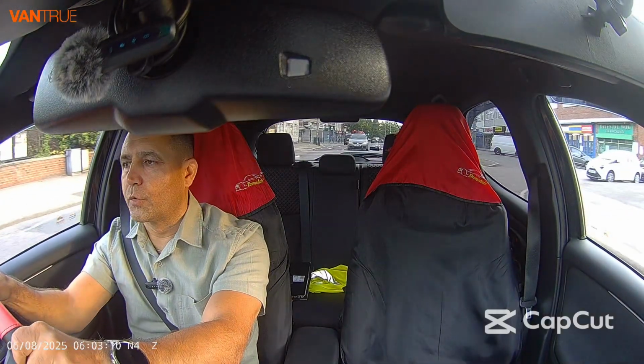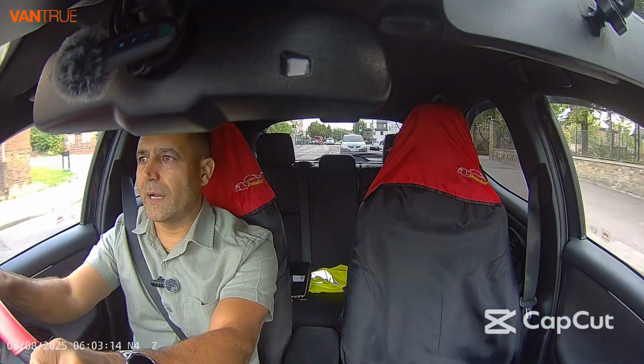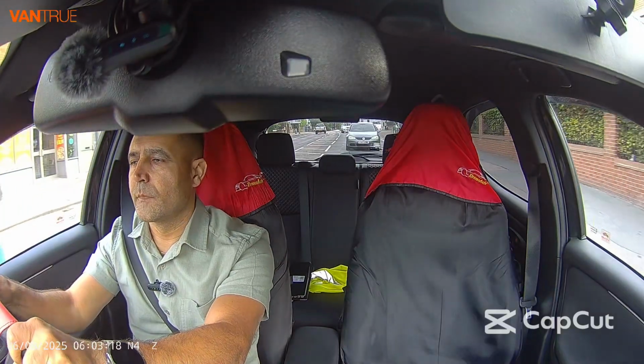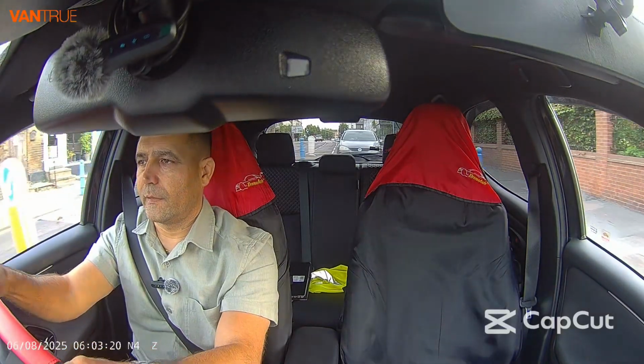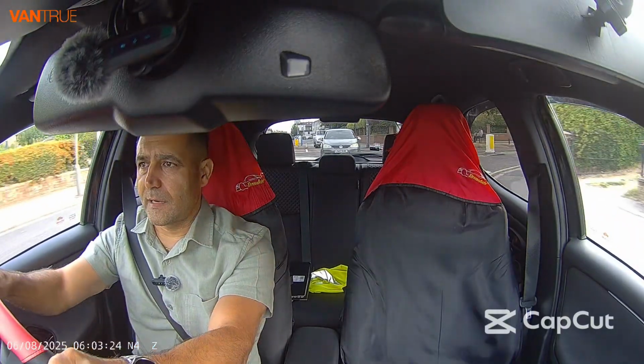So here let's talk about how to do commentary driving. At the moment we're driving down the road, I can see the speed limit is 30. Now, mini roundabout going ahead. Now we need to look far down the road and plan ahead.